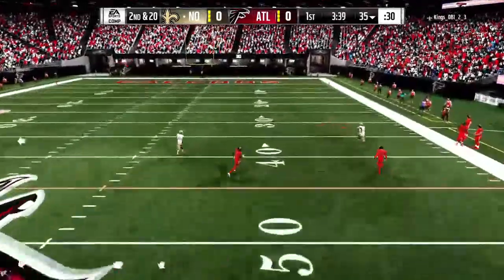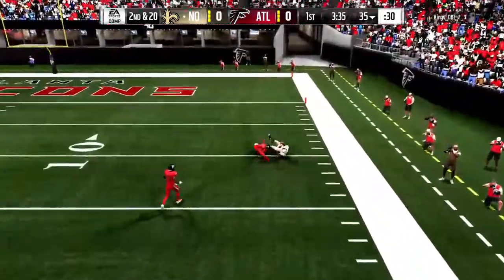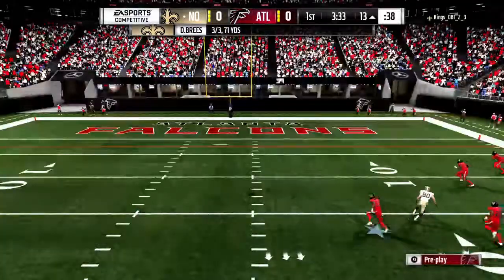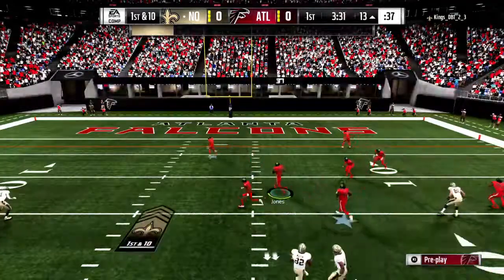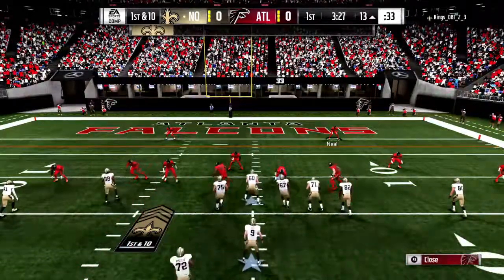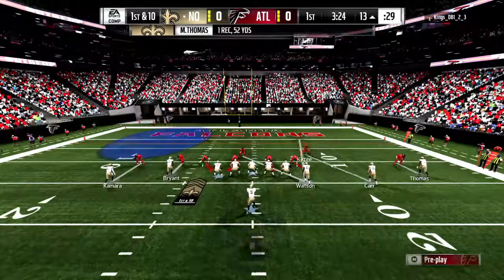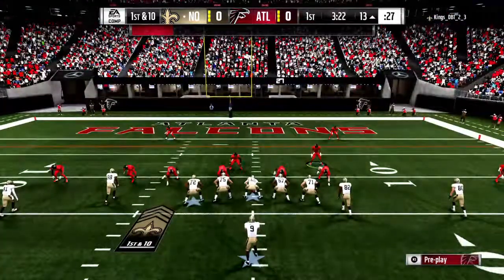Now Breeze. He's going to sling this, and that's caught inside the 30. A big play. Breeze finding Thomas for 52 yards. Well, partner, I'm not sure how this drive's going to end, but how about the way they flip field position there? A nice attacking play that picked up a heck of a chunk of yardage.